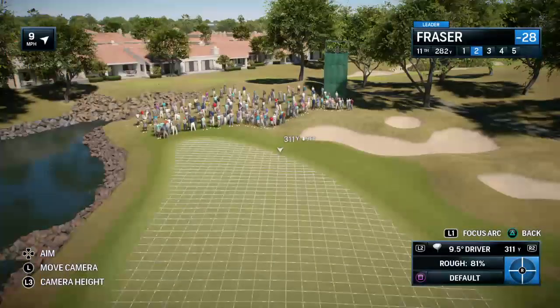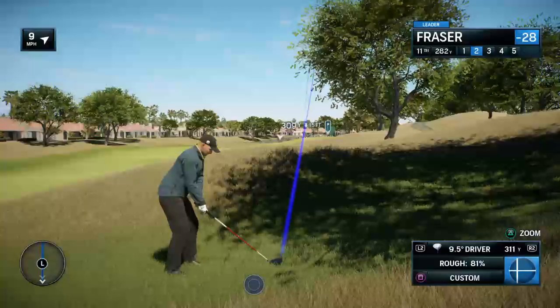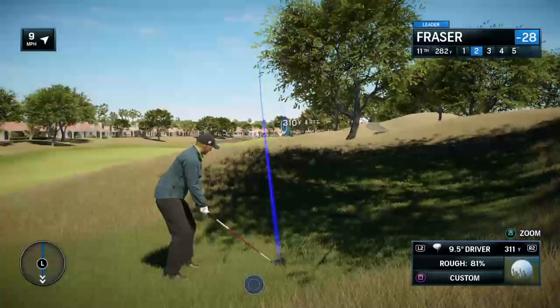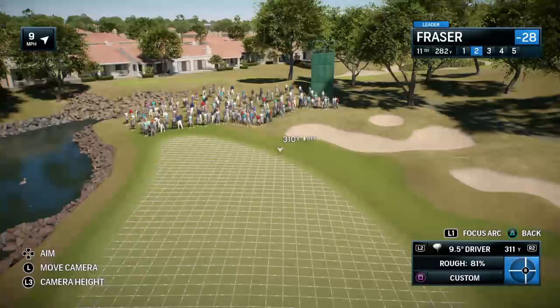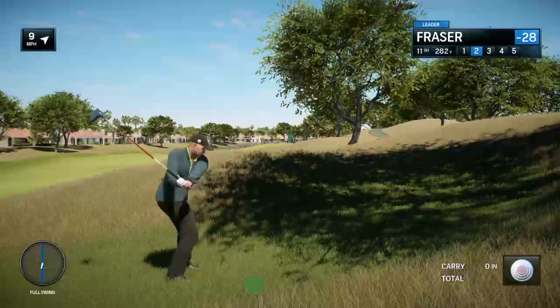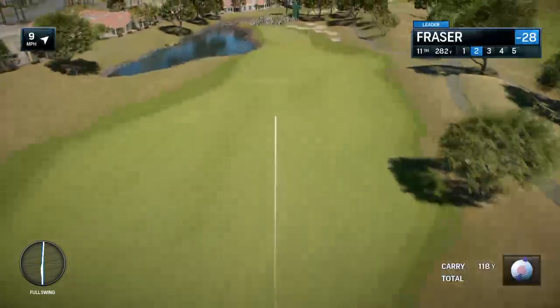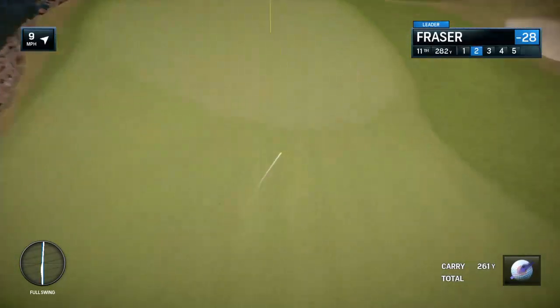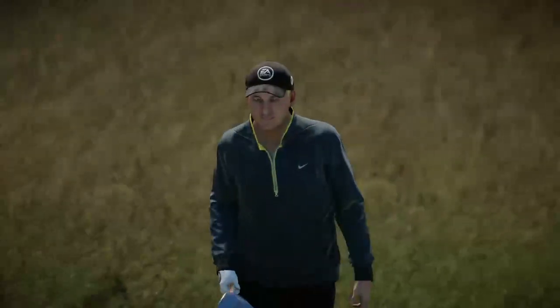Second shot from the rough. It's on the way. Well, that ball nestled down just a bit in that heavy rough.